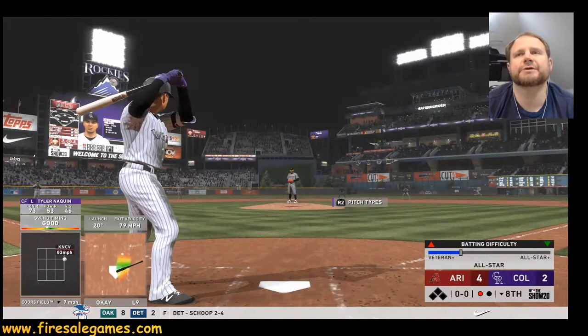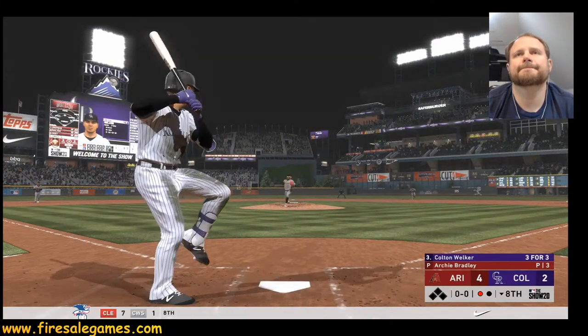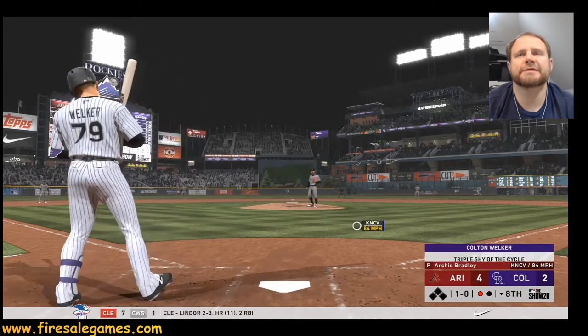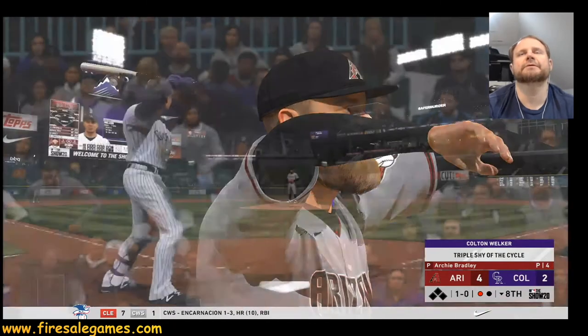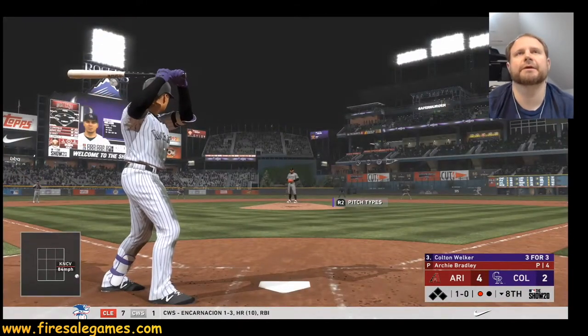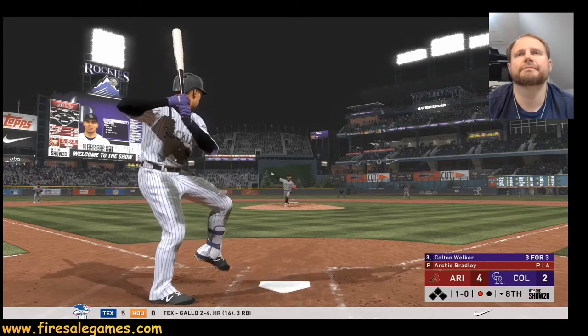Frustrating, very frustrating. Digging in, Colton Welker. It was a solo shot for him in his last at-bat, and when he went, this guy's throwing four knuckle curves. Fastball, so I'm kind of thinking triple shy of the cycle. Fastball hitter, well, let's do it. Let's get a triple right here. Ball up and down and in, and a triple and a home run by Story, right, and we're back in the game.